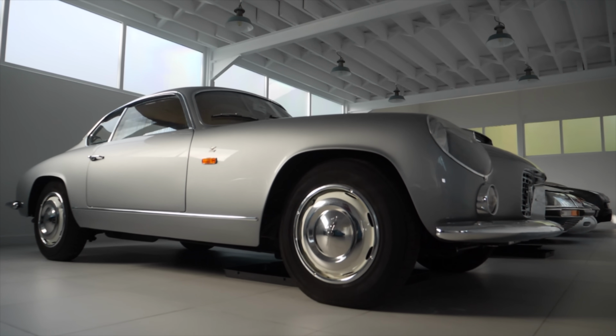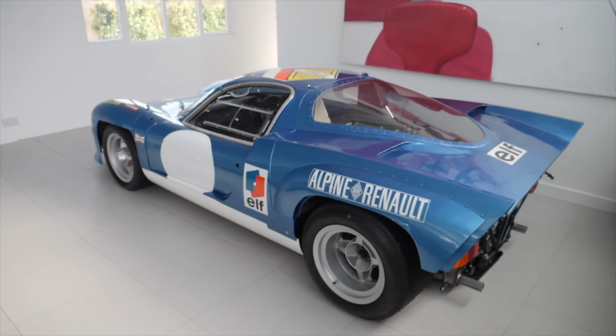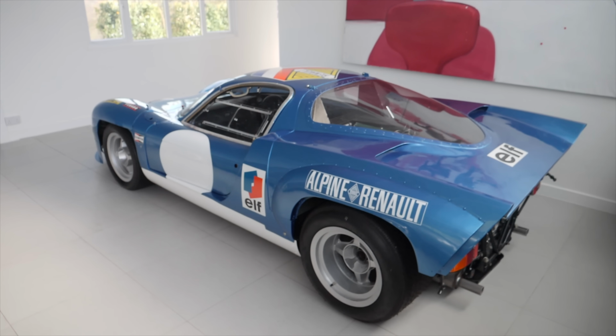It's a stunning thing. I was about to ask if you have any right-hand drive cars. That is the least likely car that I thought would have a right-hand drive. Yes. That's an early Le Mans car? So that's an Alpine Works car.